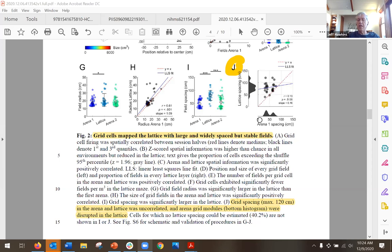And they call this disrupted. I'm not sure why. To me, I thought these are like two separate grid cell modules. That's what I expect to see. I would expect to see some cells that are responding at one spacing and a bunch of other cells responding at another spacing. That's kind of in the realm of what we might see for two grid cell modules, but they didn't make that connection. They just basically labeled it in a weird way.